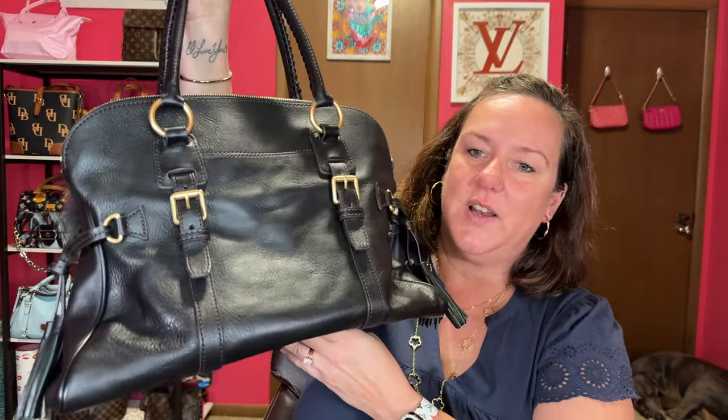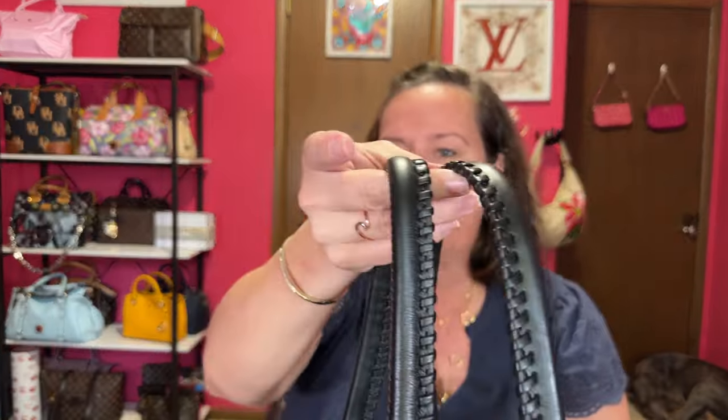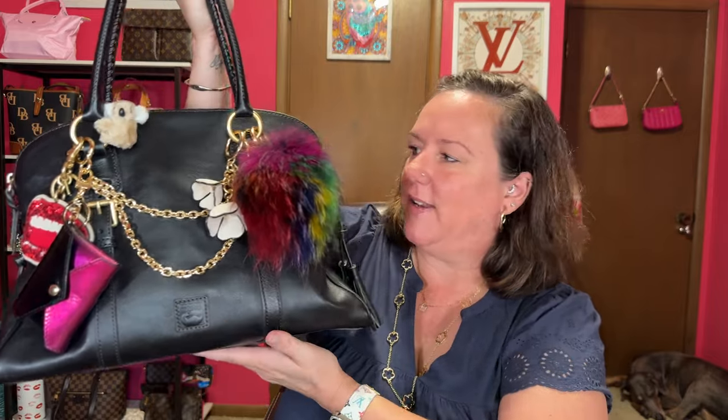I probably won't wear all these out, but I was just playing around with it. And man, this is called the domed buckle satchel from Dooney & Bourke. Two double straps, whip stitching. Smells amazing still, smooth Florentine leather, and I am so happy. And yes, this is topping in the top favorites category as well. I haven't carried it yet, but I am going to.